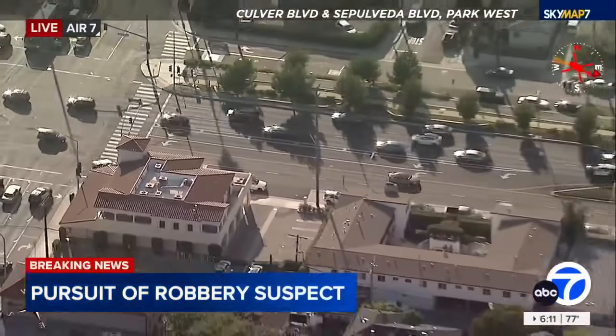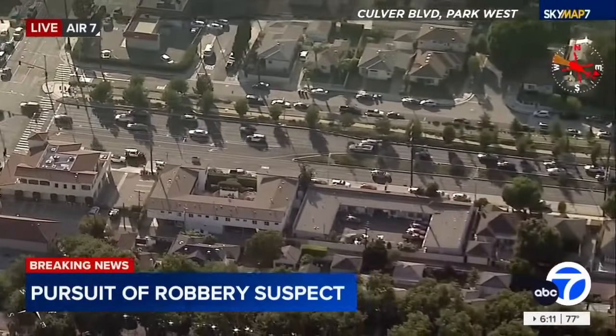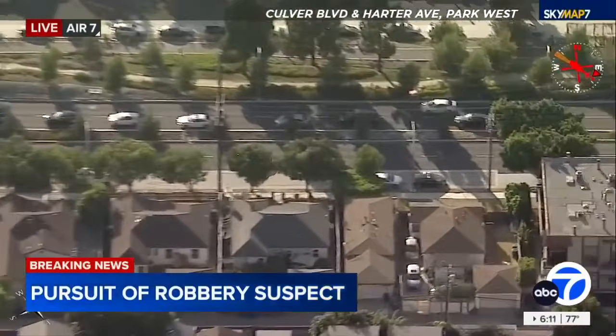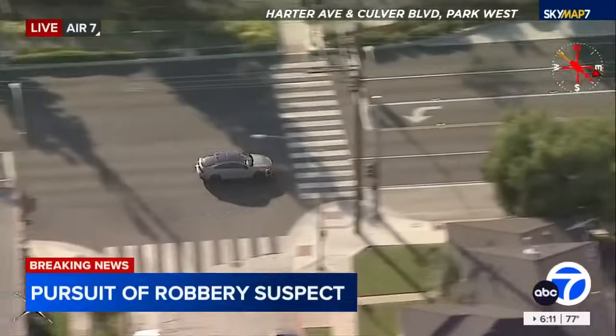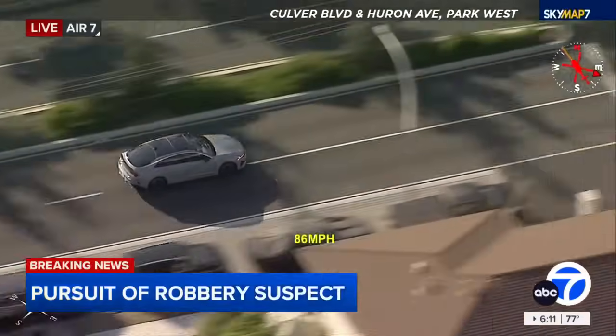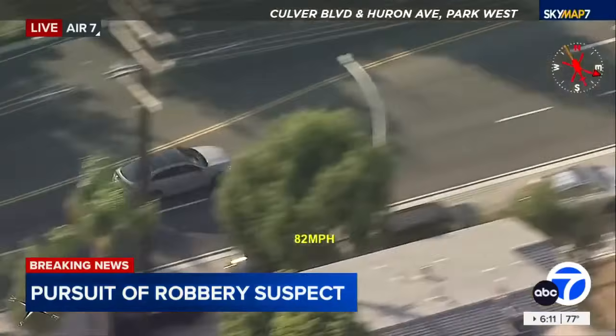Yeah, we've been able to confirm that there's nobody in the passenger seat. It's just unclear because those windows are so heavily tinted, impossible to see in the back seat there. That is something that they probably are able to see with the infrared on that helicopter, but in any event, we just don't know.